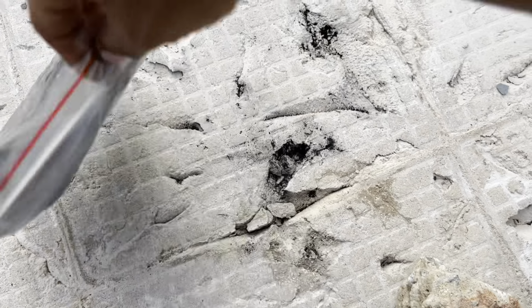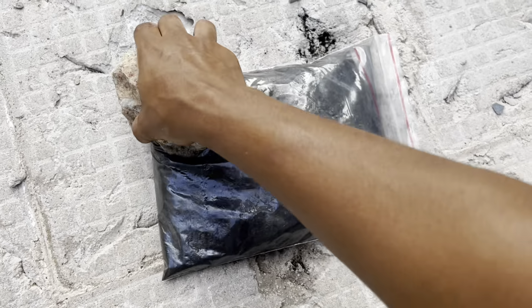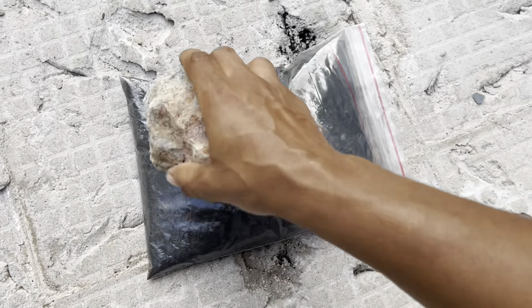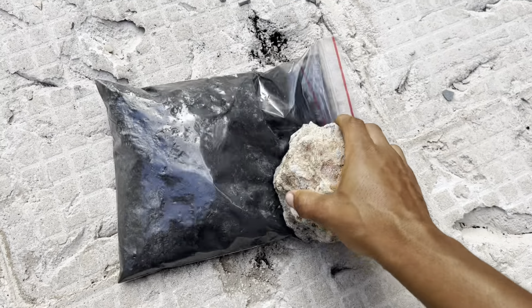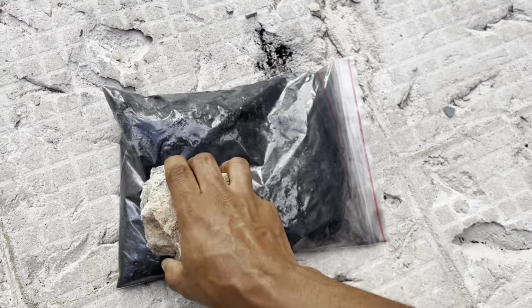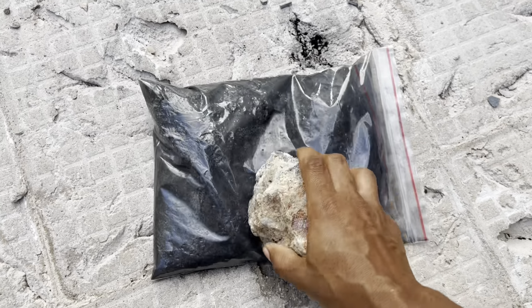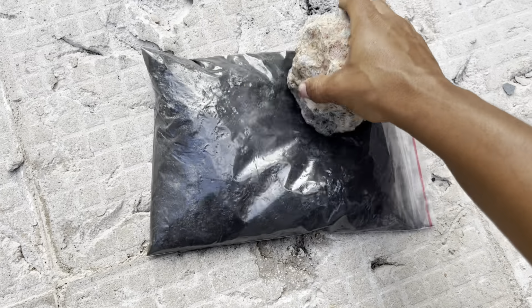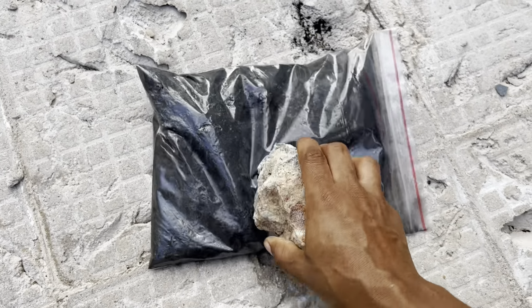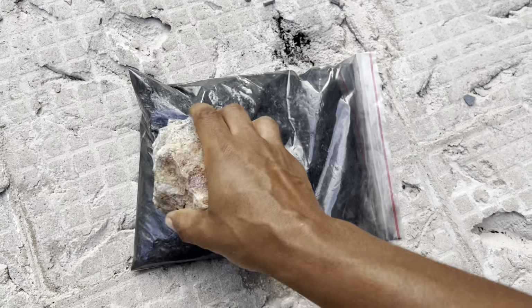Okay, and then we're going to switch it to the other side, and then begin crushing the other side also. I'm starting to get holes in it again. I would suggest using a real sturdy bag for this. Unfortunately, the Ziploc bag I have is just a little flimsy, so it keeps getting holes. So when you do this, make sure you're using a real durable plastic bag, not one that's going to easily break.